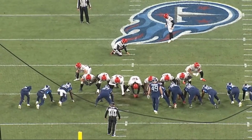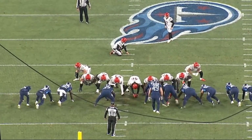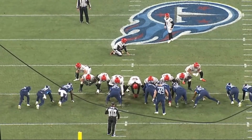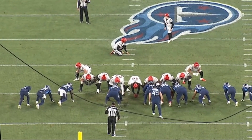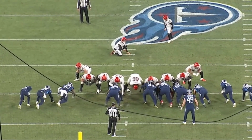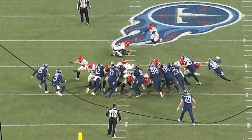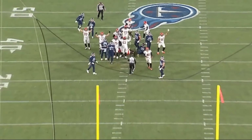Kevin Huber, in his 13th year, the holder. It's a perfect operation. Tennessee shifting at the last second, trying to get a 6-man overload to your right side right here. But the snap is perfect. Watch the laces by Huber. And McPherson, he said that we're on to the AFC Championship game. Couldn't have been any more perfect.